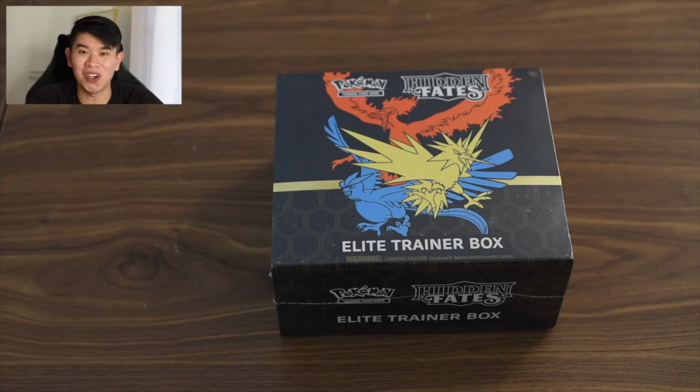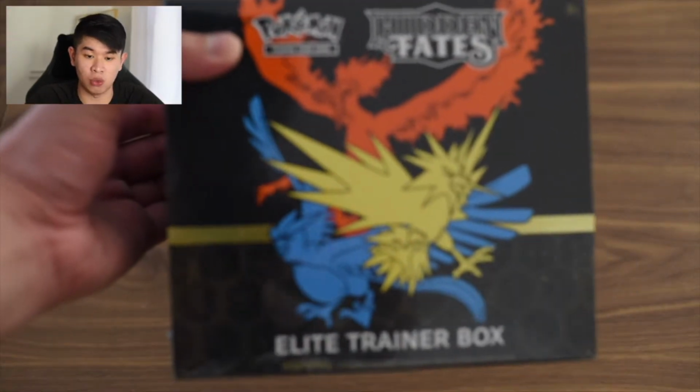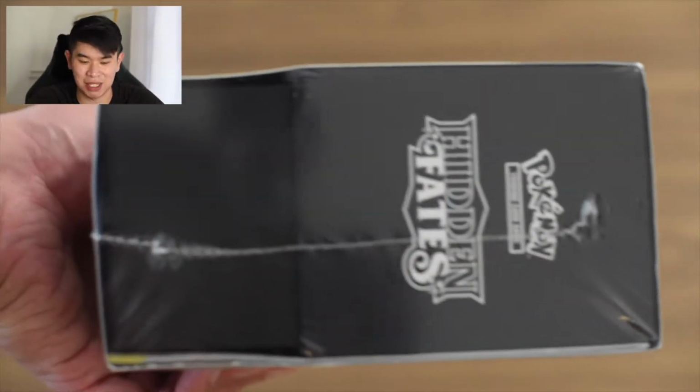All right, so starting off here, this should be a very familiar sight to you. This is one of my favorite modern products that have come out in recent memory, and it's very true for a lot of people. Actually, pretty recently, the Pokemon Center briefly restocked this Hidden Fates Elite Trainer Box for MSRP, and it sold out in under a minute. I didn't even get a chance to buy it from the Pokemon Center. So if any of you were able to get it, congratulations, such an amazing product.